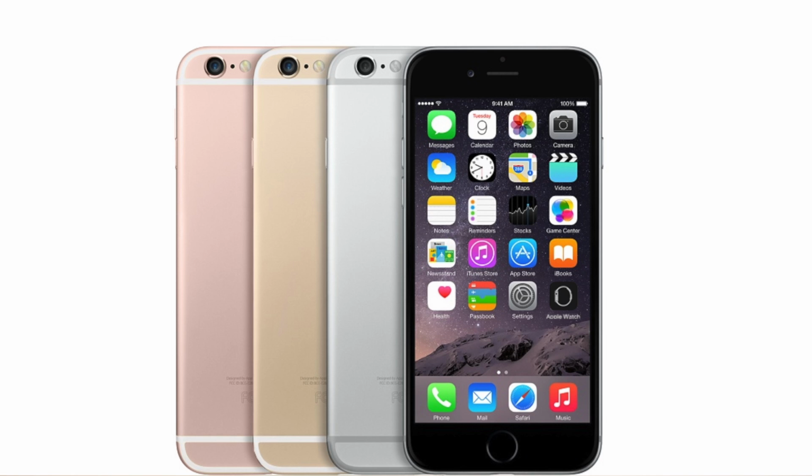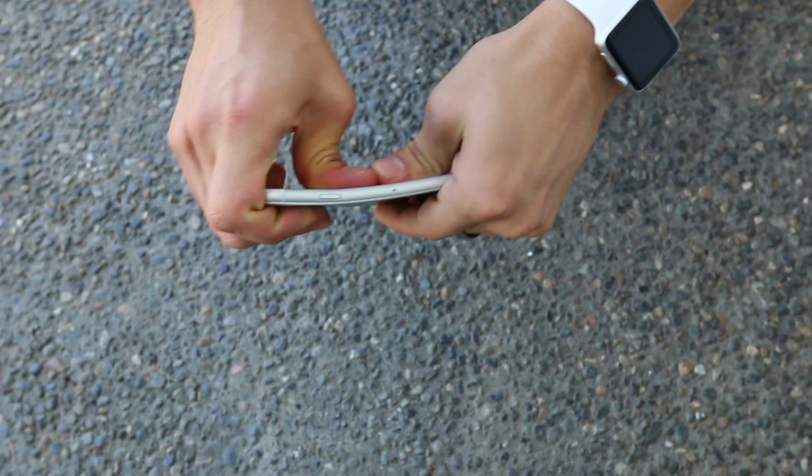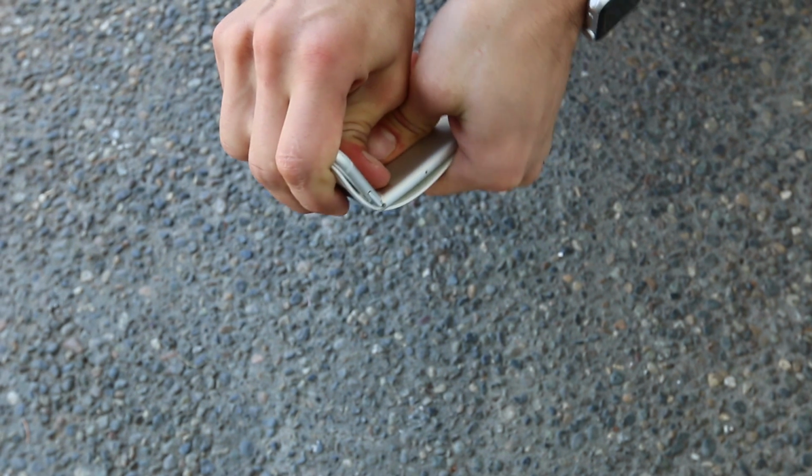A really nice color. Now although the look will stay the same, that new aluminium 7000 used in the production of the Apple Watch will make its way to the iPhone 6s. It's 60% stronger, while 1/3 the density of stainless steel. And if you're afraid of your new iPhone bending, don't be. That material will ensure that this does not happen to your brand new 6s.